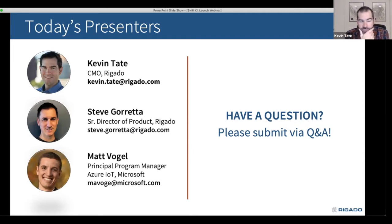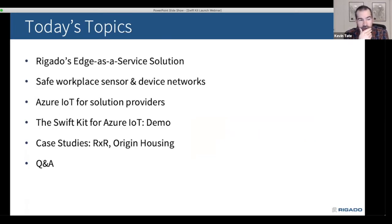In terms of today's run of show, here's our agenda. We'll give a quick reminder on Rigado and the role we play here in commercial spaces. And then we're going to hand it over to Matthew to talk about digital twins and how that's bringing smart spaces and digitalization to the kinds of especially safe workplace use cases that we're showing off with the Swift Kit. And then Steve, I think you're going to do a demo, right? Yeah, we're going to do a demo. It's going to be pretty exciting.